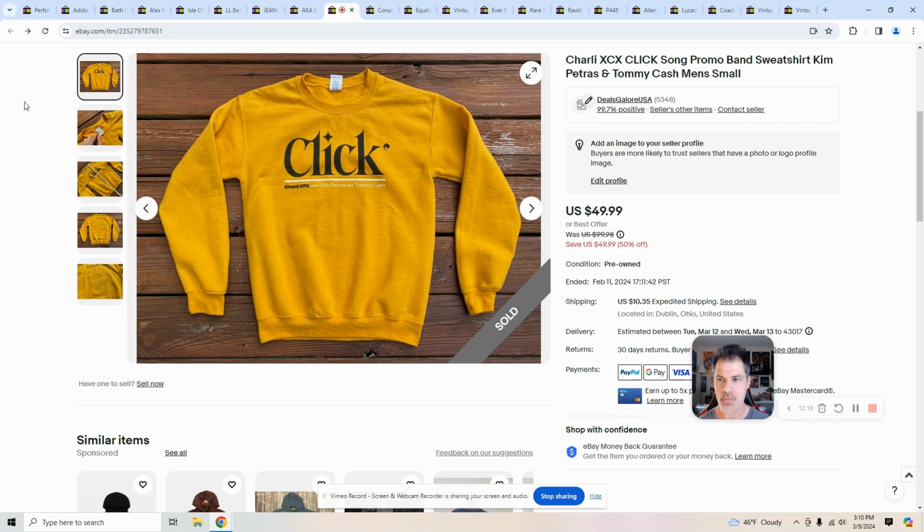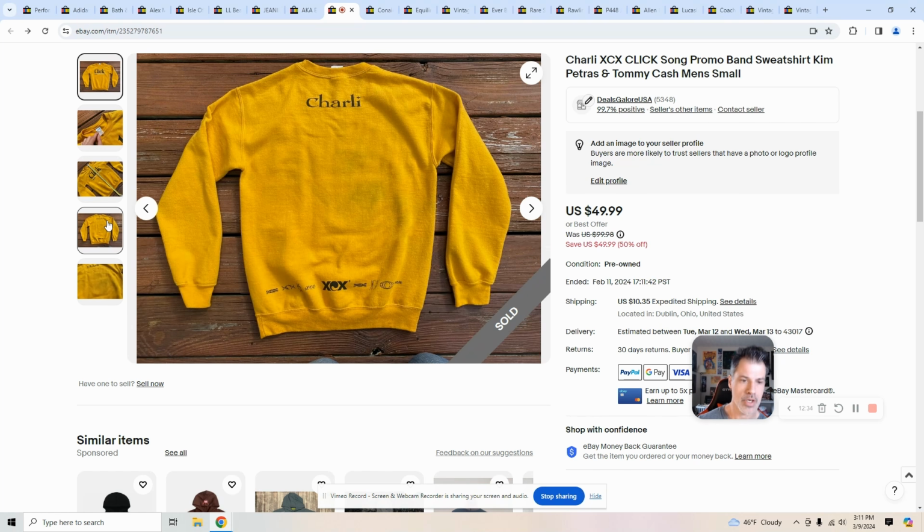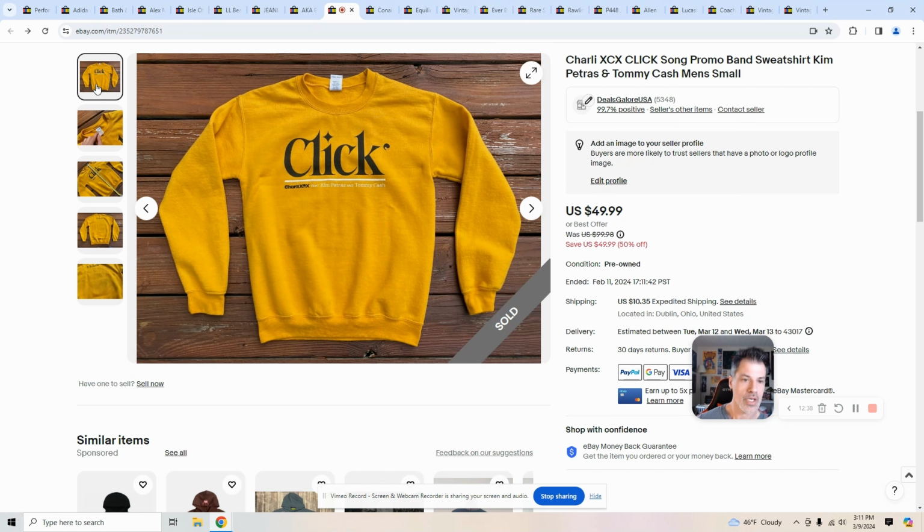This took 3.5 months to sell, and I had seen in Terapeak when I was doing my research that one in a different size, the exact same color and style pullover sold for around 50. So I priced mine at 50, and there you go, sold. And this has a front and the back. Let me show you. Charlie at the top, XCX at the bottom, and then click in the front here.